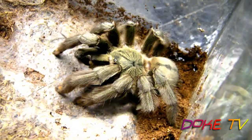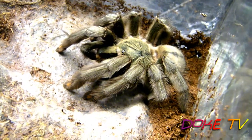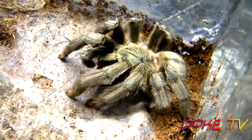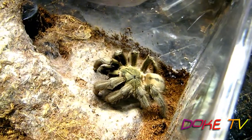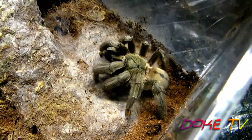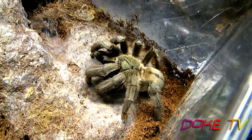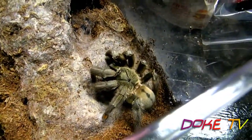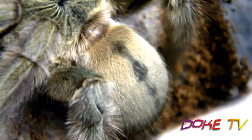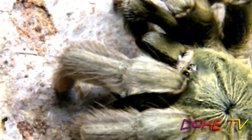When she was younger, she was a handful, but once she hit around 4.5, 5 inches long, she kind of just chilled out. She could care less if I open up this enclosure now. In the past, she would run out. She used to escape on me more than any tarantula in my collection when I first got her. But she's absolutely awesome now. So this is really cool to be able to get her out in the open so we can take a look at her. And she is a beautiful specimen of a chevron in every sense.